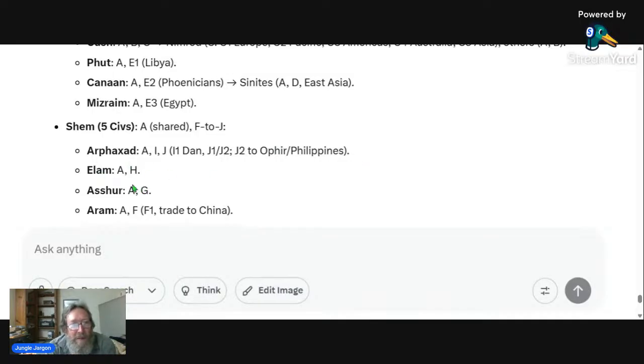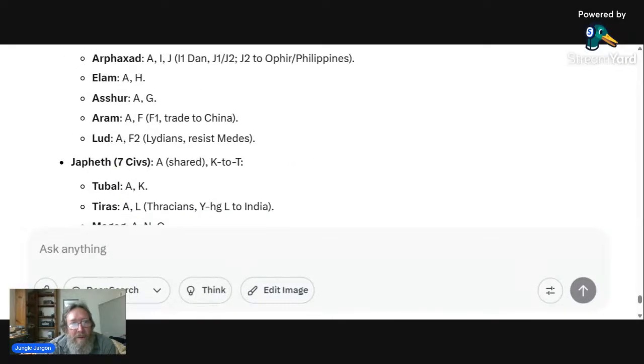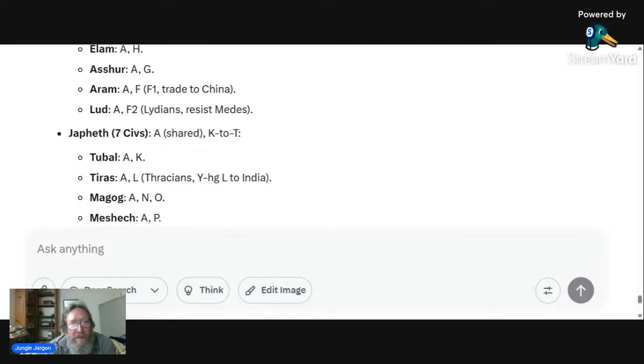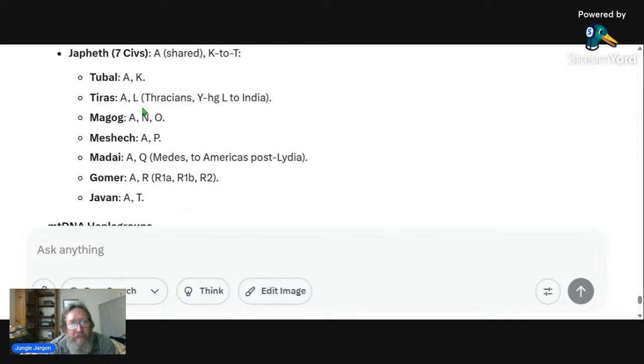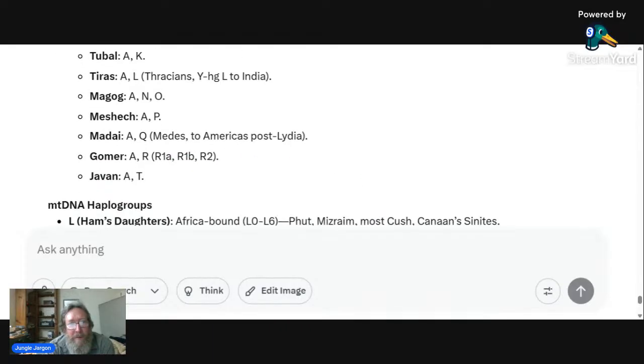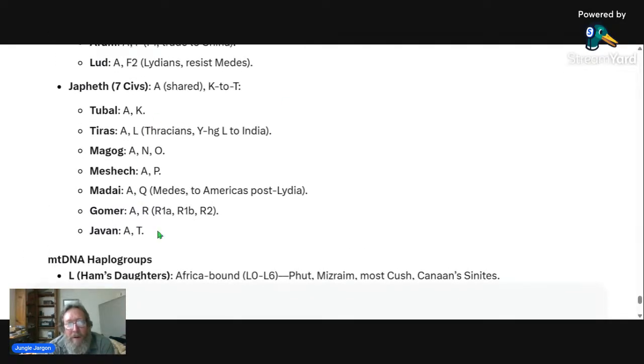Okay, H is Elam, G is Asshur, F is Lud, F2 is Lud. There's two separate lineages of F. Japheth, 7 civilizations, it's K. Tubal, Tiraz, L, Magog, N-O, Meshach, P, Madai, Q, Gomer is R1A, R1B, R2. It's Ashkenaz, Riphath, and Togarmah. Javan, T.